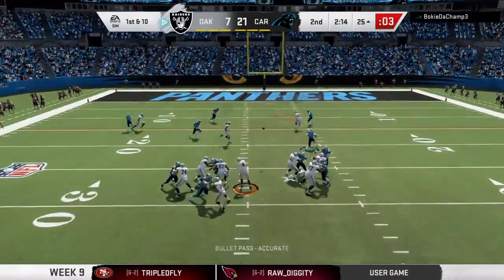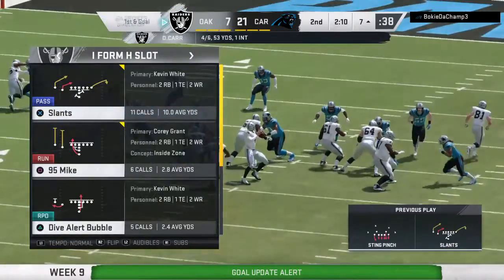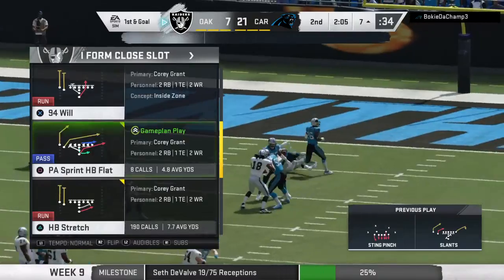734. Throwing on first down is Carr. He'll get that to DeValve, the tight end. This gain not quite as good as the last, but still over 40 yards between the two.